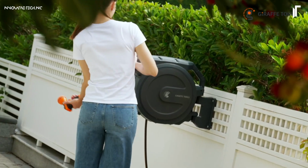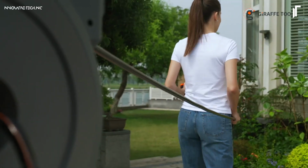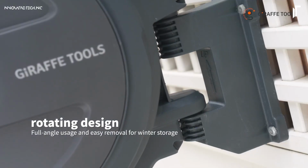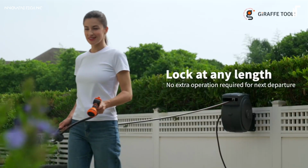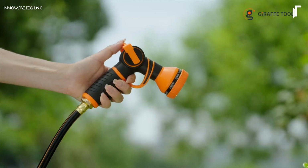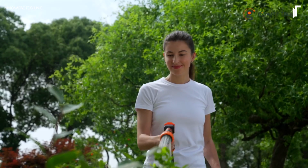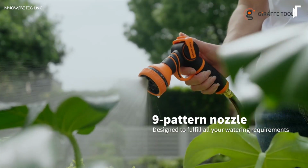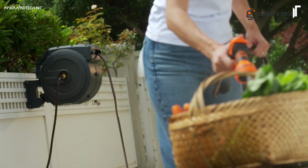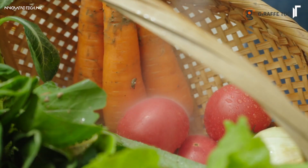This reel goes a step further with its 80-degree rotating wall mount, which not only saves space, but also provides a wide range of movement. Topped off with a versatile 9-pattern spray nozzle, it's built to handle every watering task, from delicate misting to intense cleaning, ensuring a streamlined and organized approach to garden upkeep.